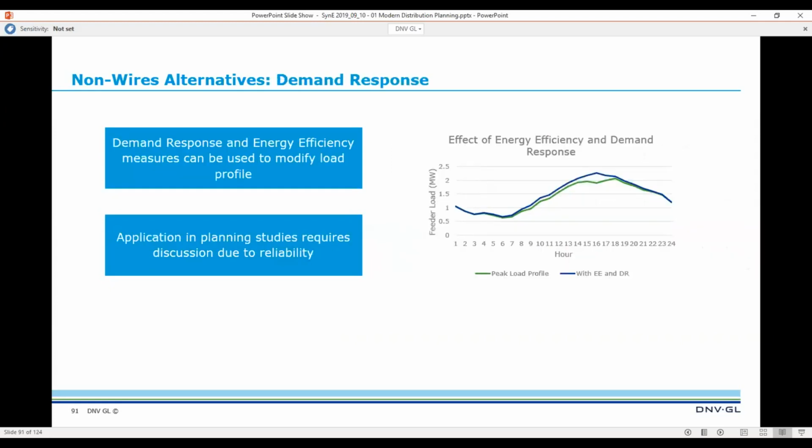Demand response programs are also something that we can build into Synergi already through the, what do you call them, the custom demand programs, Larry? Yeah. So we can produce these customer demand programs in Synergi that will modify the load throughout the day. Again, we have to discuss the reliability of demand response programs before we implement them in planning studies.